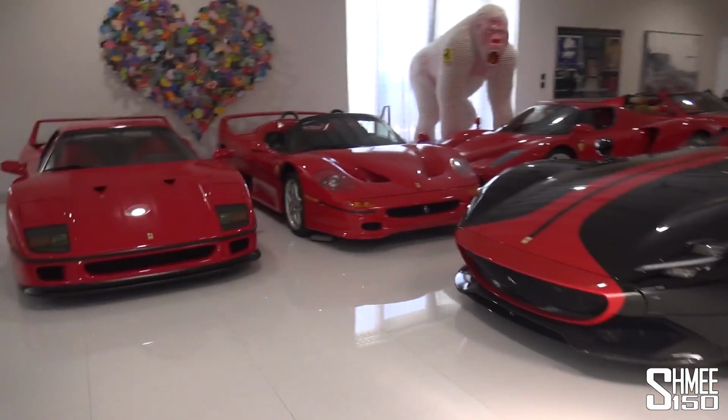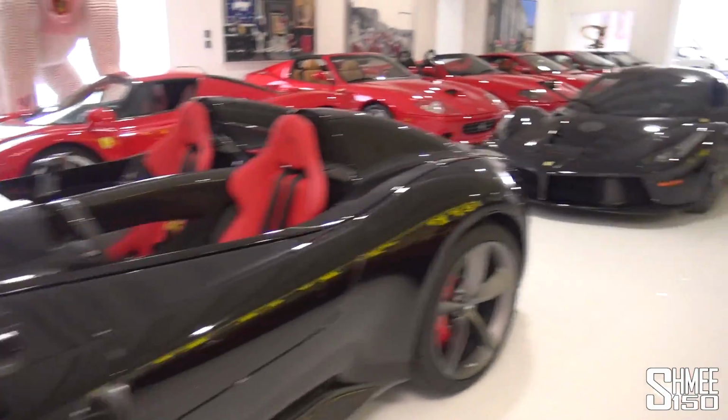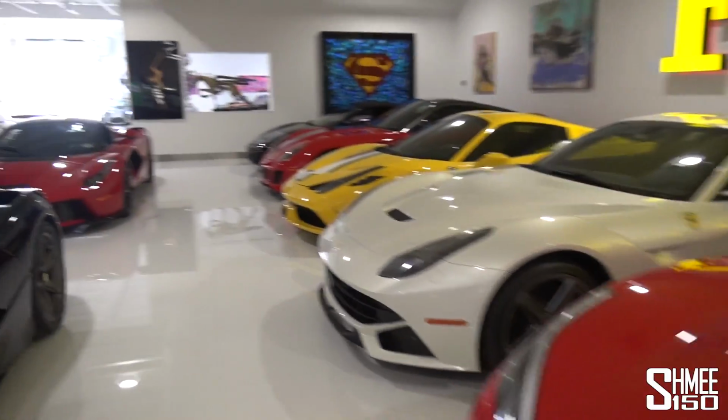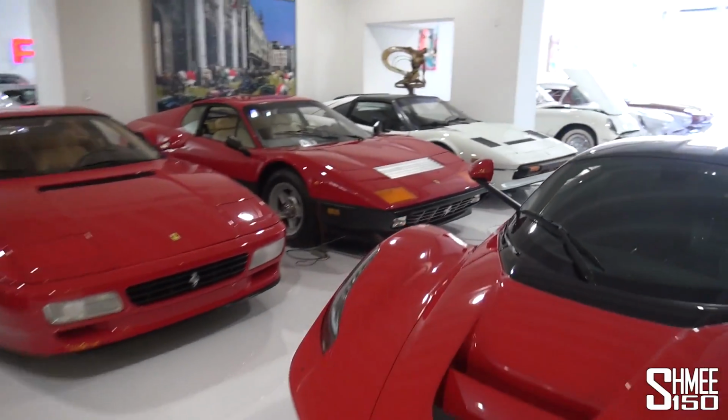Then we venture back to the Ferrari room, F40, F50, Enzo, LaFerrari, Monza SP2. I think this car had just arrived when I was here last time. On the other side, 2 F12 TDFs, 812 Superfast. This is absolute heaven. If you haven't seen the full tour, do go and check it out. But we come through the Ferraris.